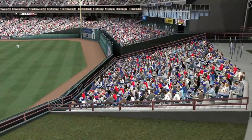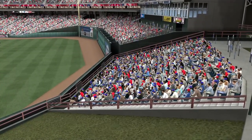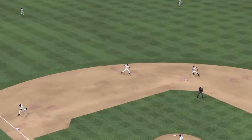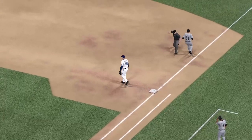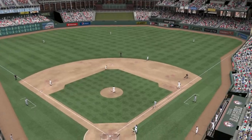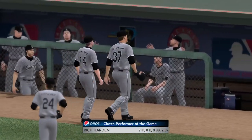Well, it's time here for the Pepsi Clutch Performer. Just an exceptional job off the mound today from Rich Hart. Well, yeah, I agree. Complete games seem to be a dying art, but every now and again, someone tosses a gem like this one. What I like is that even though he wasn't perfect, his manager gave him the chance and showed enough confidence in him that he could get the job done and finish it off, and he did.